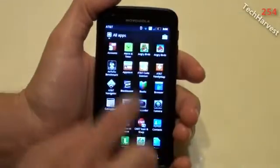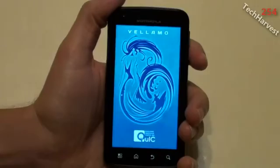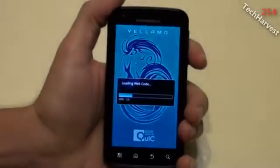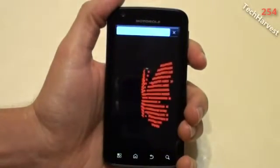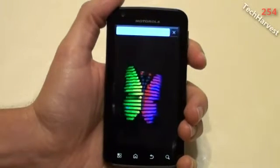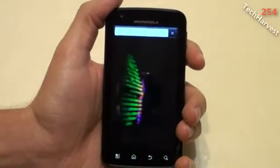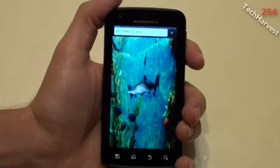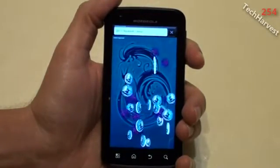One more benchmark left, and we're going to do Vellamo. And we're going to hit start down here. And it says loading web code. This is test 1 of 11, the sun canvas. Test 2 of 11, deep sea canvas. Test 3 of 11, aquarium canvas.